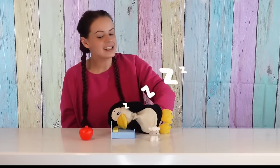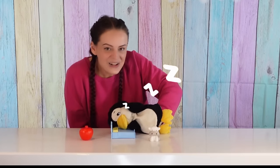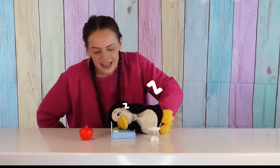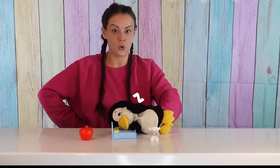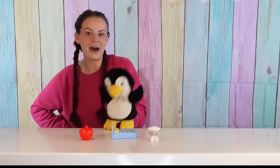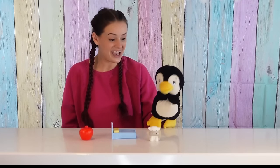See penguin sleeping till it's nearly noon. Shall we wake him with a merry tune? He's so still. Is he ill? Wake up soon. Ding, ding, ding, ding, ding, ding, ding. Wake up, little penguin. Hop, little penguin, hop, hop, hop. Hop, hop, hop, and stop! Wow, that was so much fun!